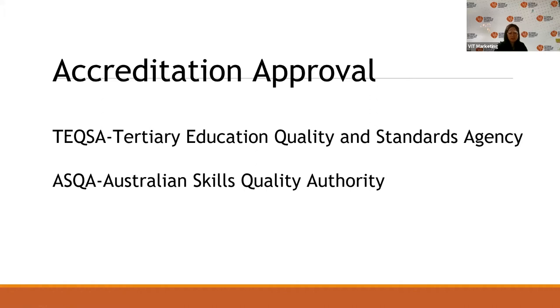VIT was established in 1998 as an IT training consultancy and attained its RTO status in 2000. In 2004, VIT diversified its training to include hospitality, business courses, automotive, graphic arts and English. In 2014, it attained TEQSA accreditation to deliver the Bachelor of Information Technology. VIT has been running for more than 22 years now.